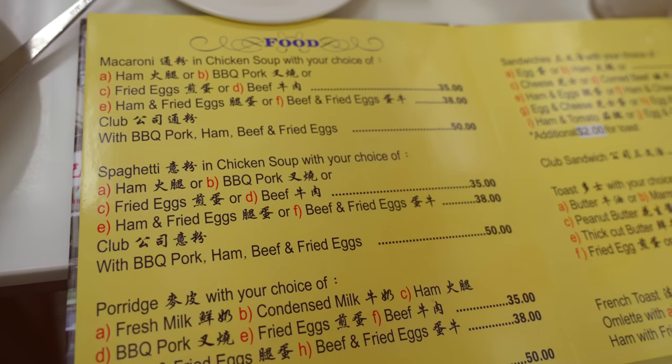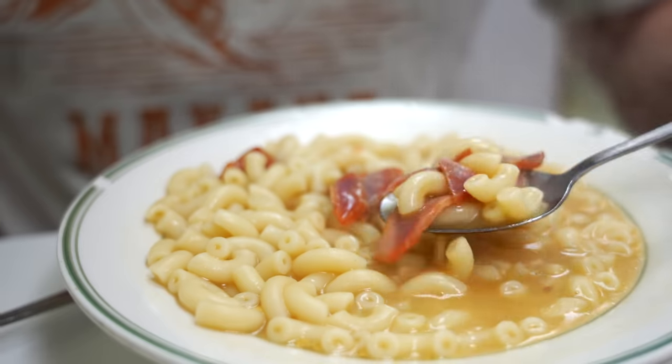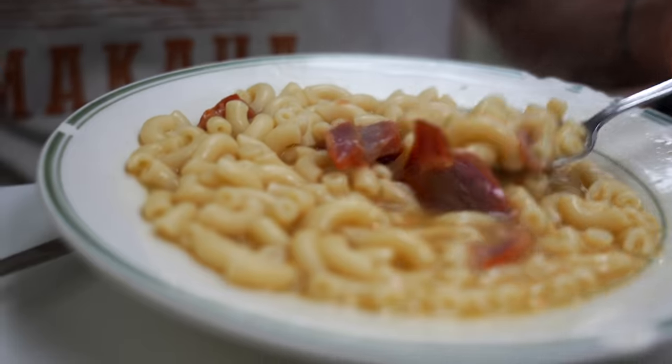And it feels like this awesome mixture of an American diner styling with all the silverware and the little booths and the very informal sort of attitude. So it's that as well as the cheap prices. Like this toast here was like $2 and this giant macaroni thing that we ordered was like $3.50. Granted, at face value, it doesn't look all that exciting.